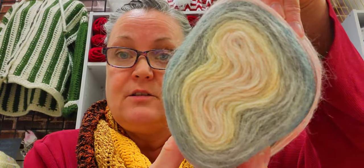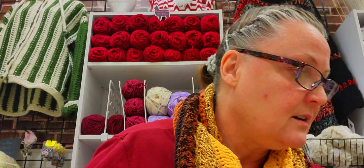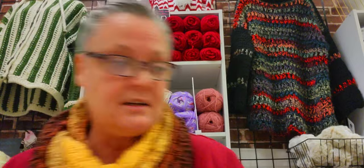And where's the little thingies? It's 100 grams, 310 meters, and the number is 3.1. I'm not sure what that is. I knew as soon as I looked at it that it had to have wool in it, so that's going to be a shop yarn. It is so pretty. Okay, so I got two of those. So that's gonna go in the shop. This one is a Bella Coco.